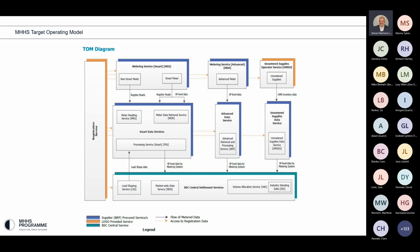You'll see there that again, there's some color coding that you'll see throughout the rest of the deck. We've got orange for areas under the LDSO, which means network distribution network or how you use it. The blue areas sit with supplier responsibility. And you'll see there that again, settlement shorthand is the balancing responsible party when you see BRP. I will again point you to the program glossary and acronym finder towards the end of the deck. And then the green stuff across the bottom is Elexon itself, and the changes there. So these are the new services that will be set up for the TOM.